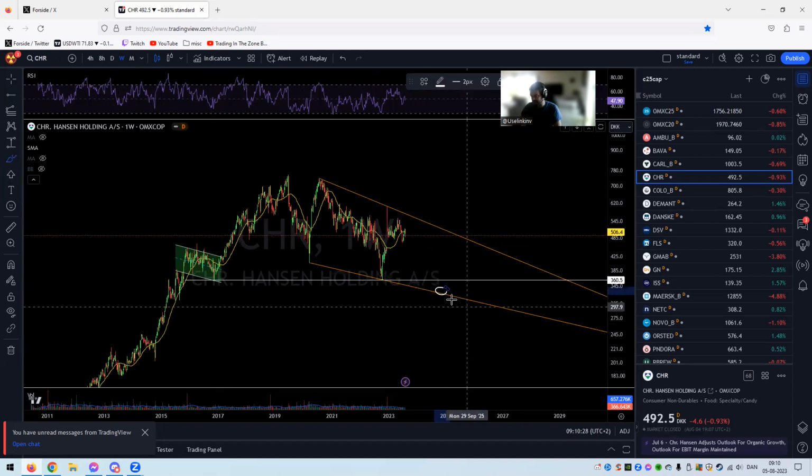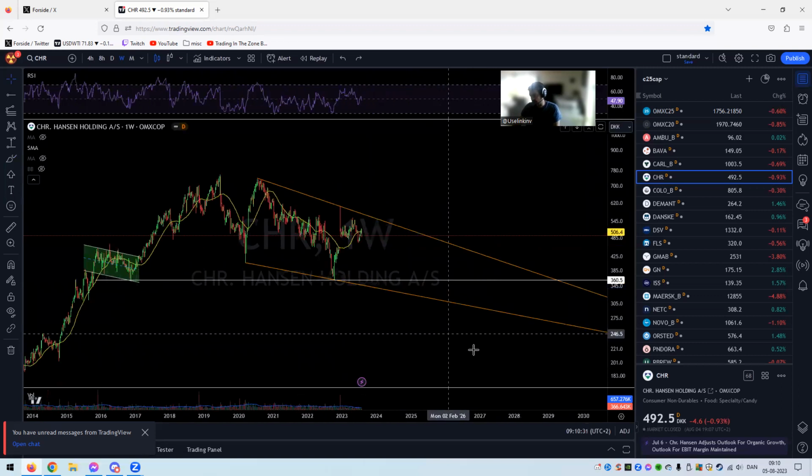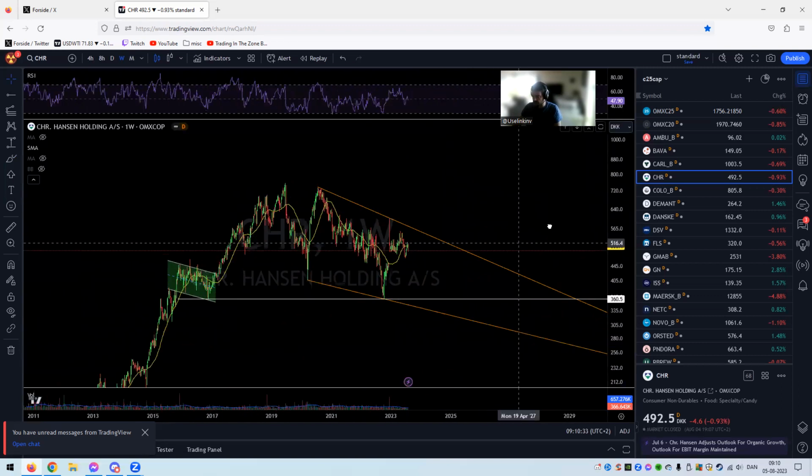Wait for the touch here. If it gets there in a year or two, then you can see if that trade or that investment is still up to you.